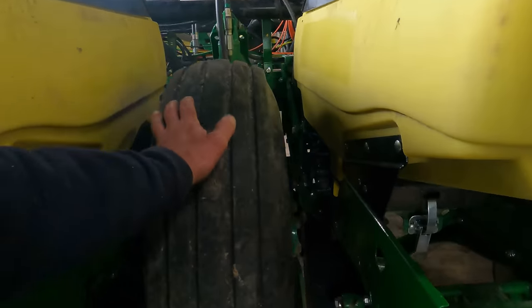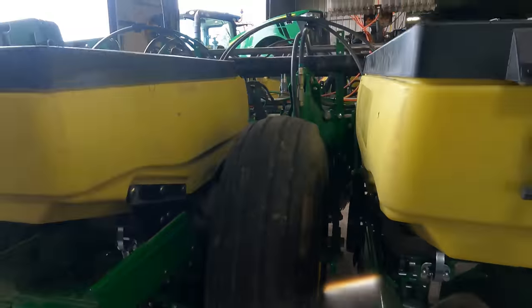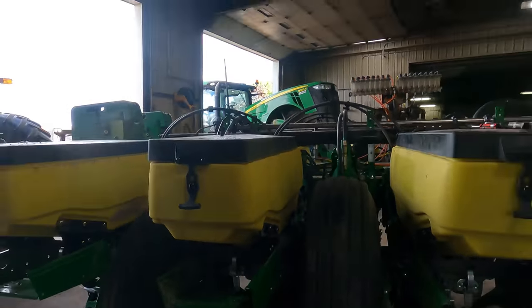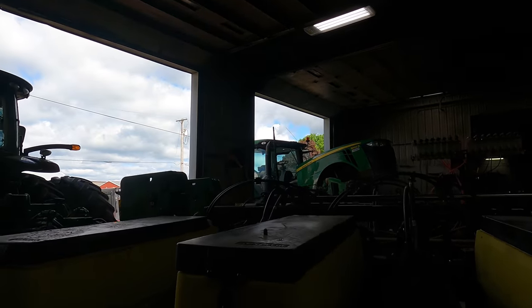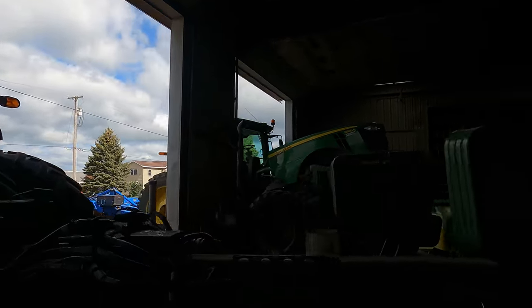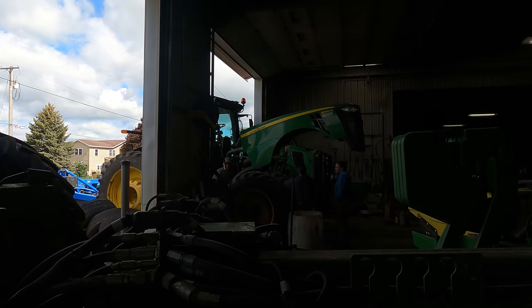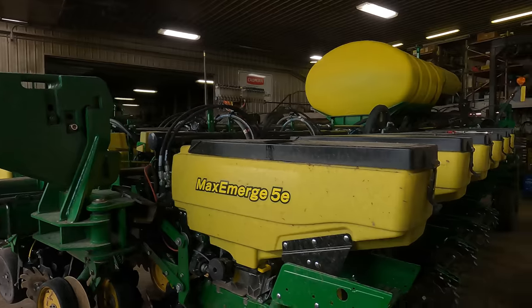Well, we've got this wheel back on there, but I've got to put some wind in the tire. I need to get pulled out of here. They're doing an oil change on the 8360 right now, and I need to get out of the way so they can pull this 9560 in here and get the oil change on it.